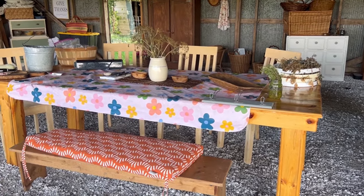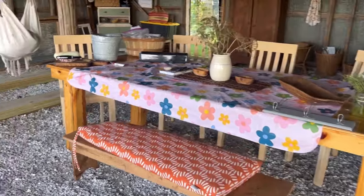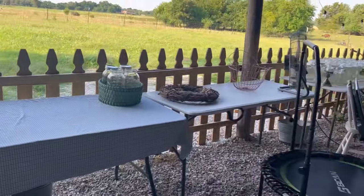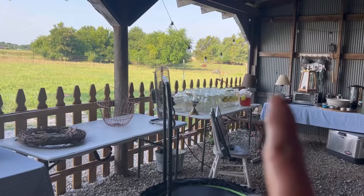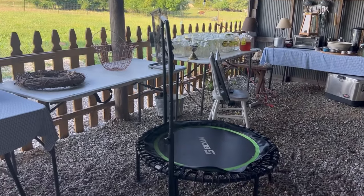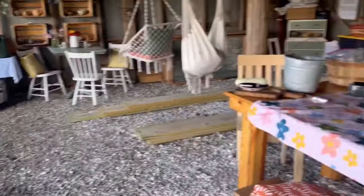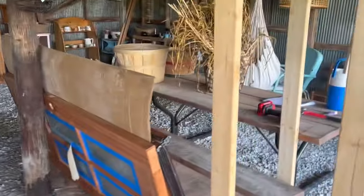Okay, here is our main table where classes will be taking place. I think it should work beautifully. And when I turn you around here, we have more tables here, there, and there. I've got a kombucha making station over there. Here's my mini trampoline where I exercise. Over here, let me take you around.